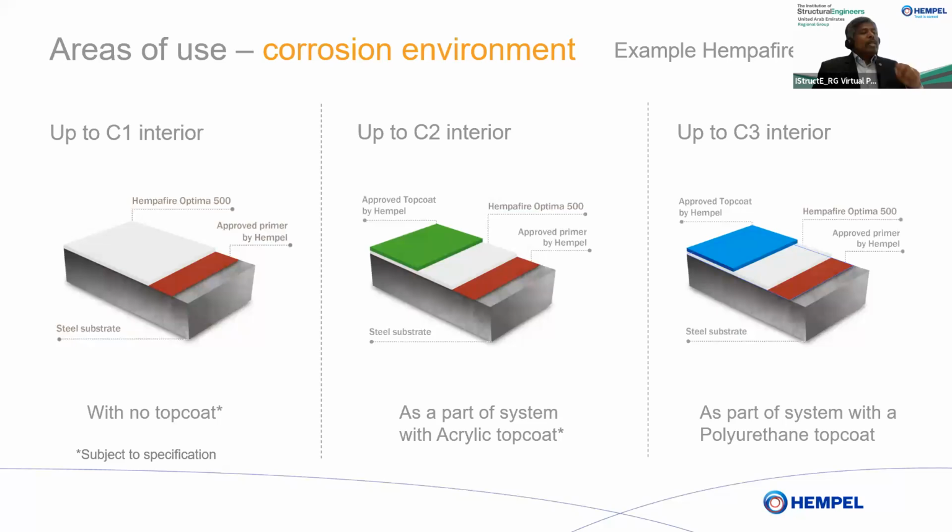So that is how we can come in and say every coating system can be protected adequately for the environment that it is exposed to. But you cannot expose this water-based to even a semi-exposed condition. You should not.